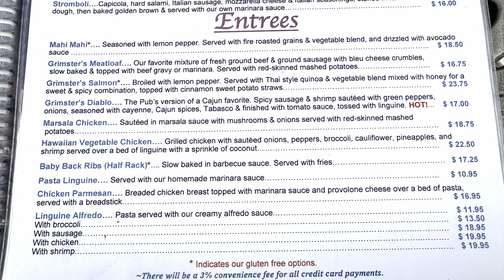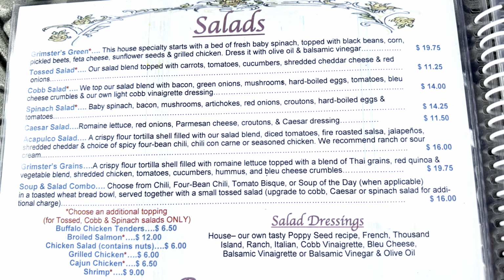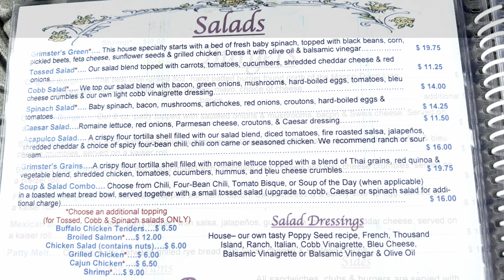Everyone said if we come here, we have to try their meatloaf. So Bobby's going to order that, and I'm going to get the Grimster's Diablo for $17. Have several salads, but they also have a soup and salad combo for $16.